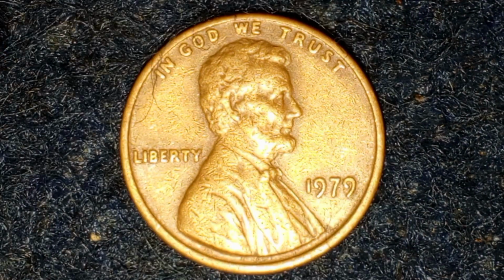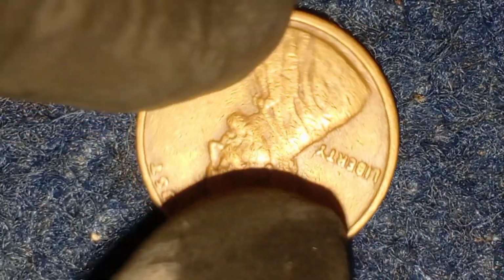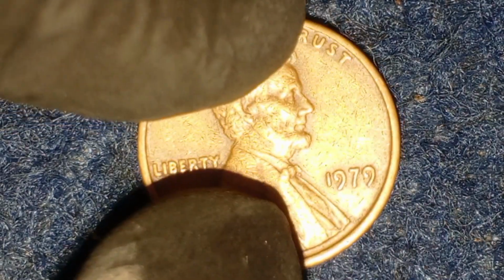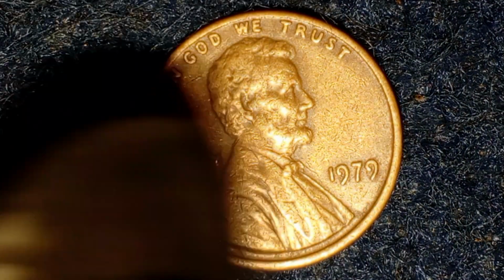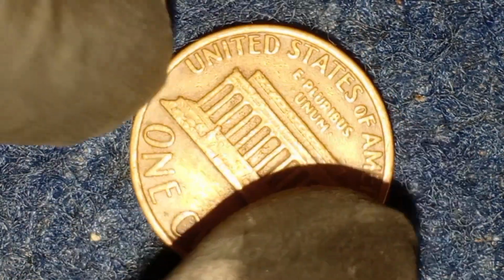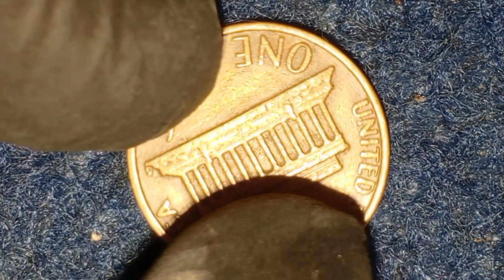Double die obverse. This occurs when the coin is struck with a die that has a slight misalignment, causing a doubling effect on the date or lettering. If you see doubling on the year 1979 or on the words "In God We Trust" or "Liberty," you might have something special. These can be worth several hundreds of dollars or more, especially in high grades.